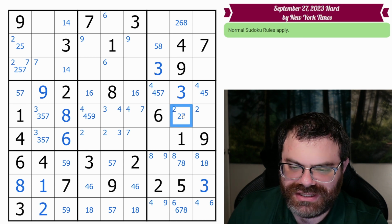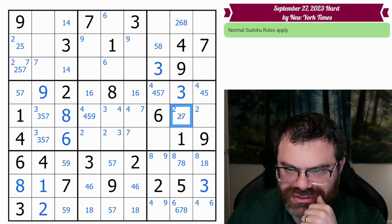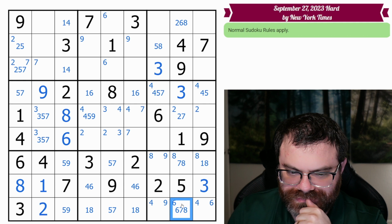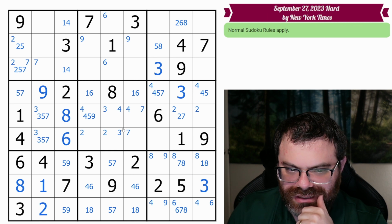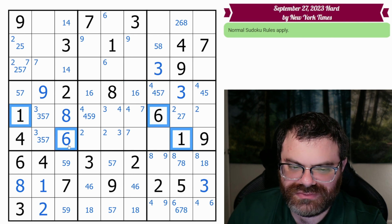Interesting. I'm saying interesting because if it was a 7, this would be 7 as well. But if it's a 2, there's not really as much interesting going on. It would put a 7 down here. Well, I guess there's more to spot. Does this 1, 6 pair? Not really, because we already have the 1, 6 and the 1, 6 here.